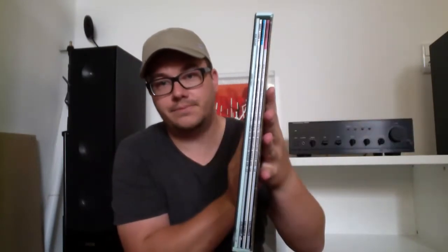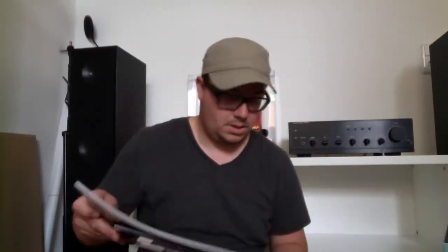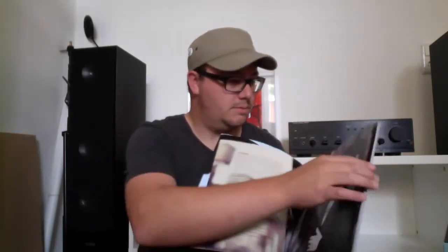Then another Self Portrait. It's the Bootleg Series Volume 10, and it contains 3 LPs in a nice booklet. As you can see, this is the booklet. This is a New Morning cover, I guess, and it features songs of the New Morning era, Self Portrait, of course.